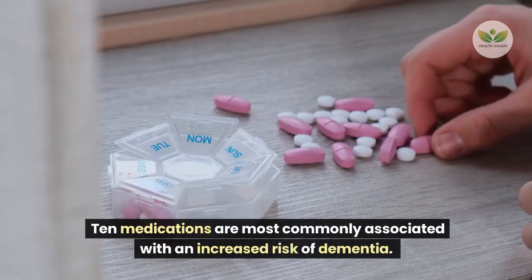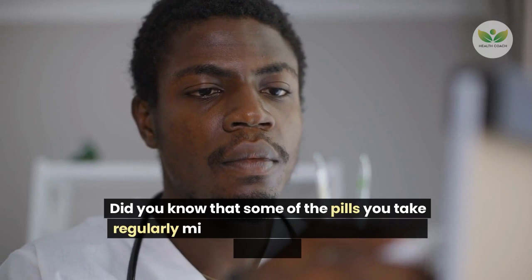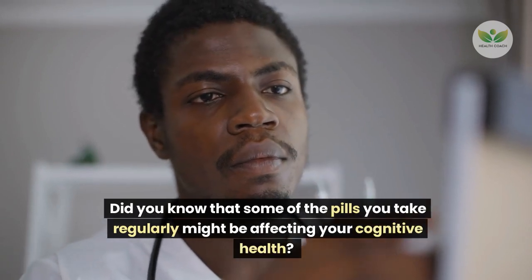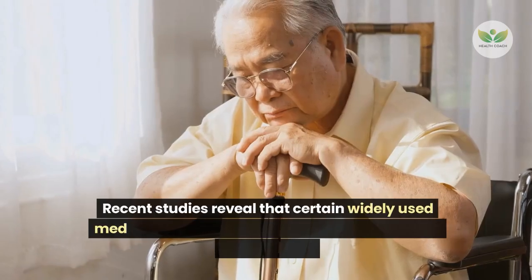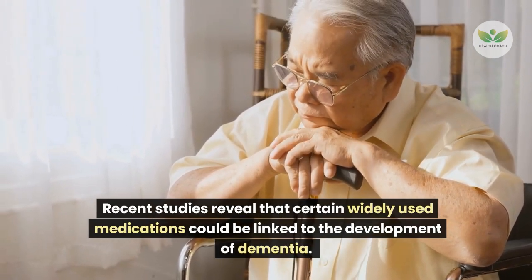10 medications are most commonly associated with an increased risk of dementia. Did you know that some of the pills you take regularly might be affecting your cognitive health? Recent studies reveal that certain widely used medications could be linked to the development of dementia.